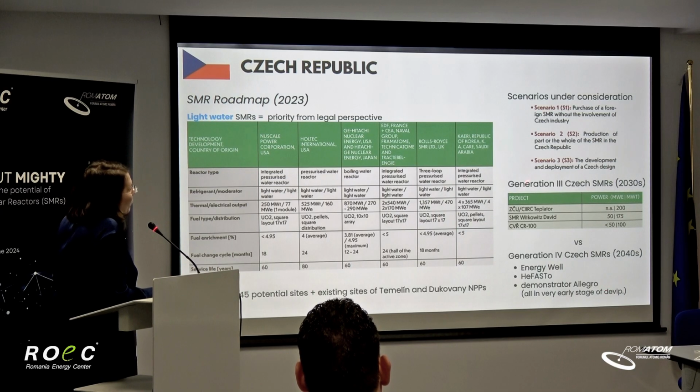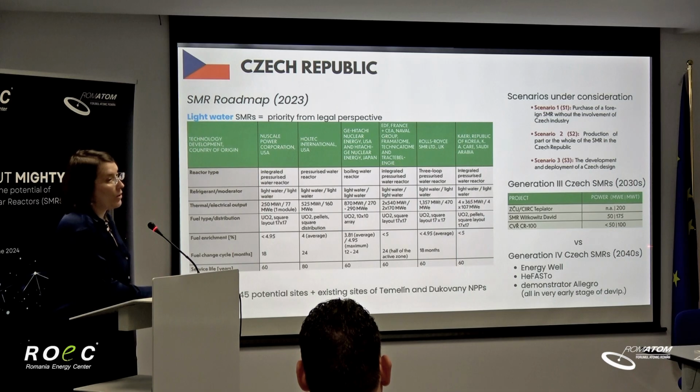And if you want to deploy generation 3, you can do this faster because it's light water technology. A lot of knowledge, expertise exists in this area. So this can be deployed in the 2030s, right? If you want an SMR generation 4, Czech Republic says in its strategy, we're looking probably at 2040.